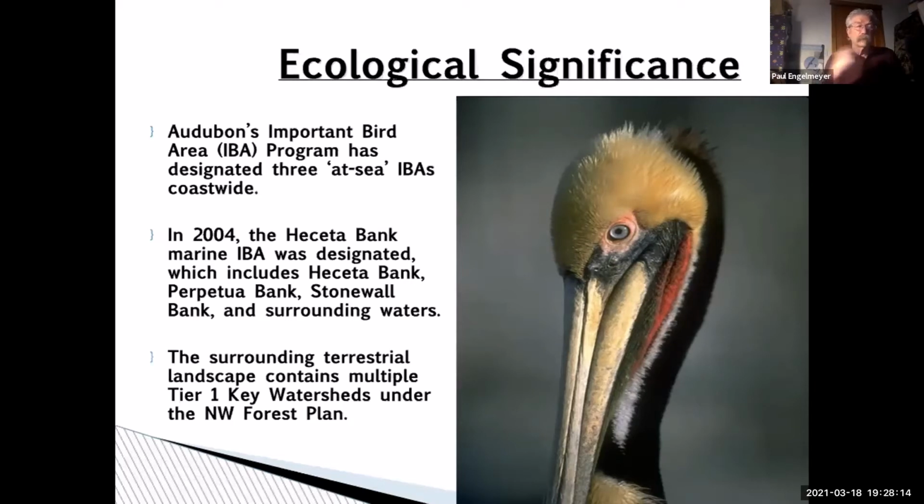And then when you look to the terrestrial side again, because of the Northwest Forest Plan, we have multiple tier 1 key watersheds, including 10 Mile Creek and Big Creek, Cape Creek. And of course, we've got the two wildernesses, Cummins and Rock Creek as well on the terrestrial side.